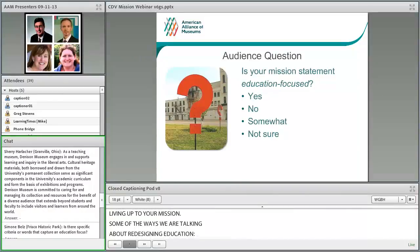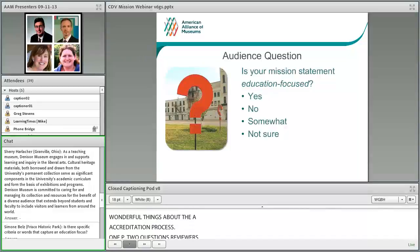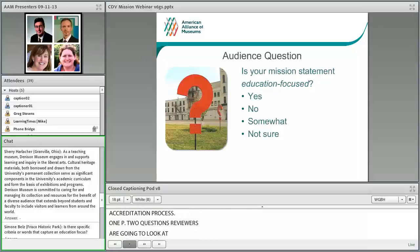Yeah. And again, that's one of the wonderful things about the accreditation process. The 2 big questions accreditation reviewers are going to look at your institution are, number 1, how well are you meeting your mission? And that gets right back to what Greg said. So if it's in there, accreditation reviewers are going to see how you're expressing that mission. How are you doing it? And the second thing, of course, is how well do you meet national standards? And that's those other documents that Dana showed us early on.